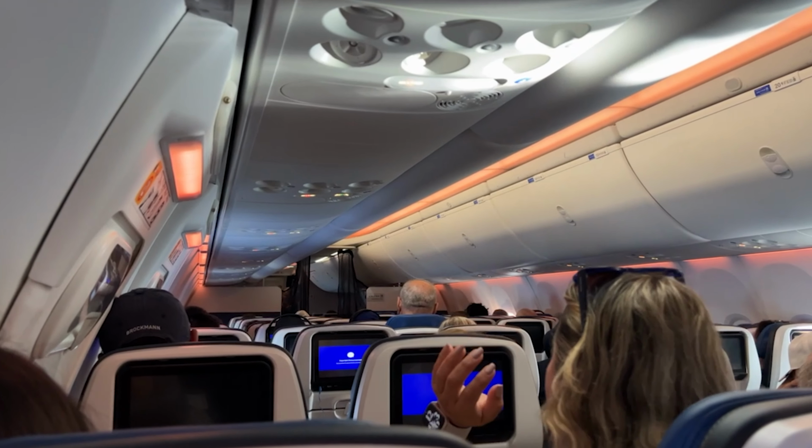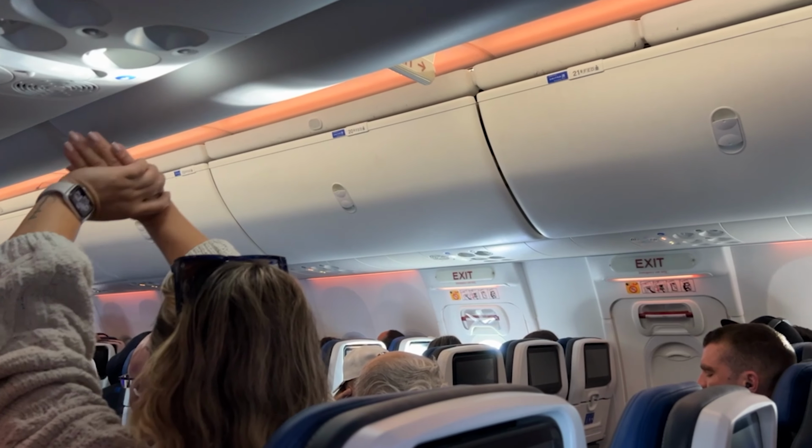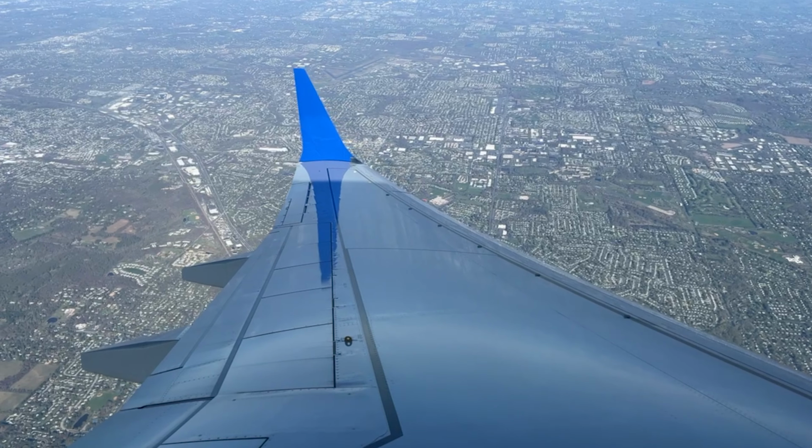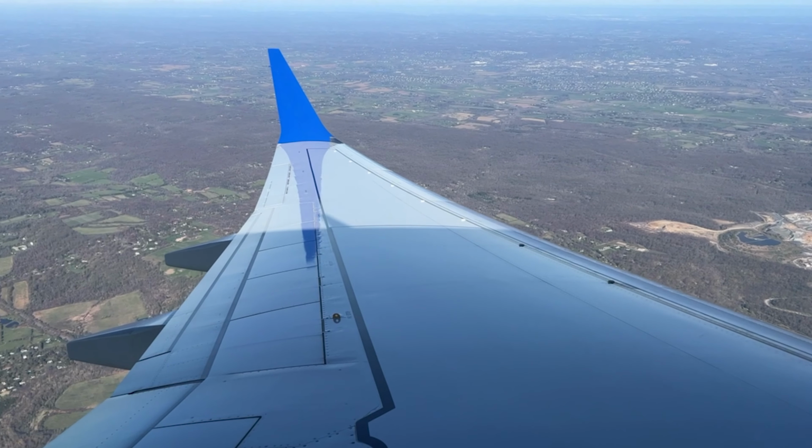At 8:35, the crew turned on the orange mood lighting and came around to collect any garbage that we had. The view out of the window is very scenic as we pass over places like Philadelphia and Washington, D.C.